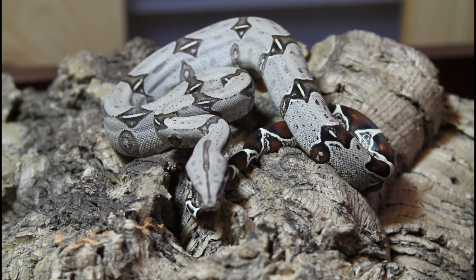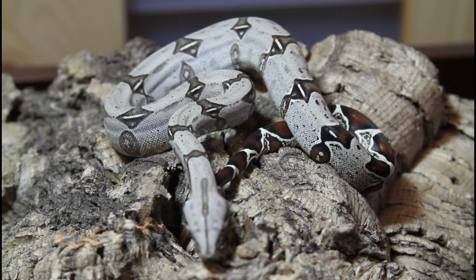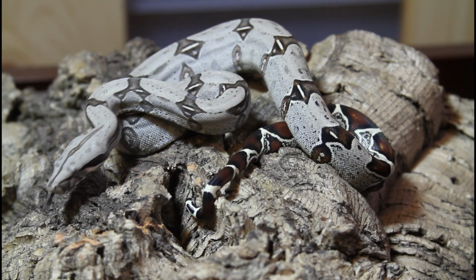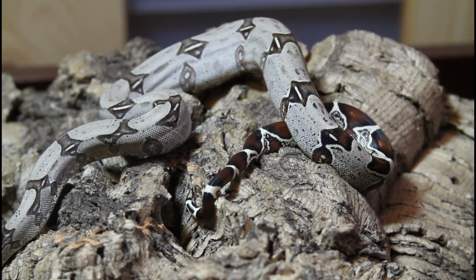He's actually not showing his full tail, but these animals are just beautiful. Some Peruvians have more of a muddy red tail, but these guys have this really nice, dark, bright red tail. This beautiful, top-notch Pucallpa Peruvian boa.